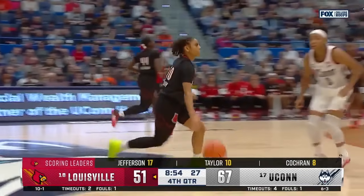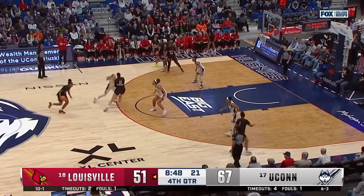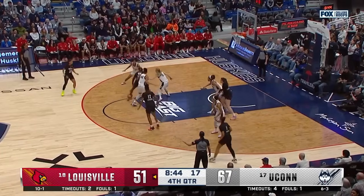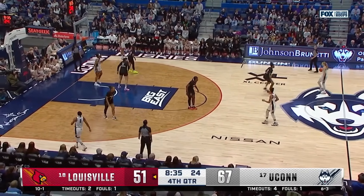Out of the timeout. Emerging as those 2 players here for Louisville this year. Getting acclimated, though, with so many different players. Jefferson staying in with the 4 personals, trying to feed Cochran, and another turnover. 14 turnovers here for the Cardinals.